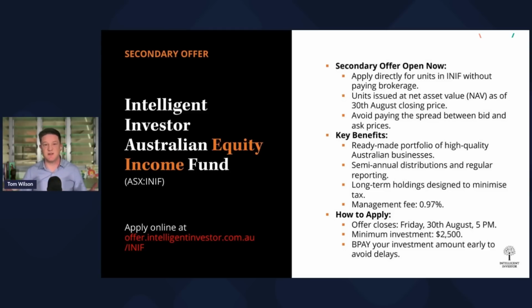Or if you're someone who doesn't use a broker, this is the way you can do it. You also don't pay any bid or ask spread. That's the buy-sell spread. We give you the unit at the net asset value, and that's determined by the closing net asset value at Friday, 30th of August. So basically, you get those benefits when you apply directly through us.